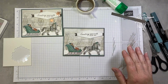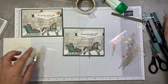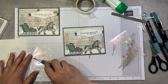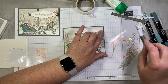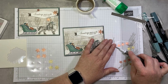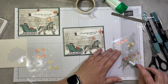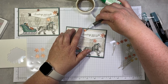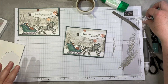And then the last touch is to add some copper snowflakes. I really love the little pop of copper on this card. It's kind of unexpected, but it goes so nicely with the Lost Lagoon. It's just such a great combo. So we're just going to add a few little snowflakes here, one of each size. We'll tuck one here somewhere. There we go. All right, so there is card number 1 done.